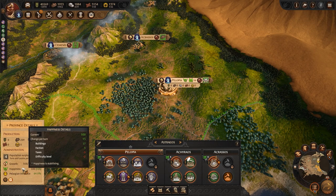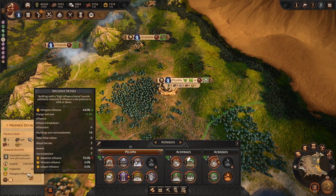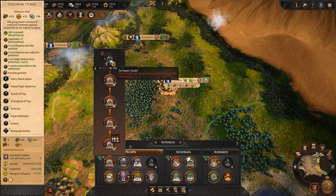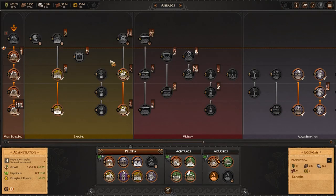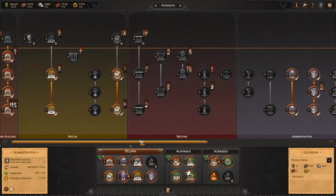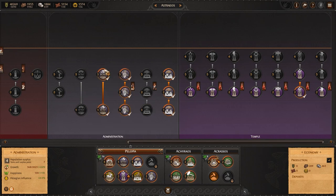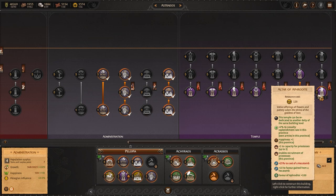Influence in Troy doesn't affect happiness. Instead, having high influence actually means you get a bonus to resource production, which is kind of a neat concept. The cities can reach level 5 and build a much wider range of buildings in general, including special faction buildings, administration for the province, and temples. All of these buildings provide straight benefits. There's no drawbacks, making it almost impossible to mismanage. The most interesting aspect is that you can only build one temple per city, so early on, you kind of have to specialize with just one or two gods.